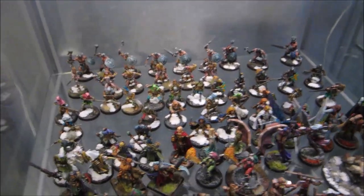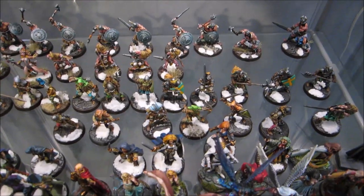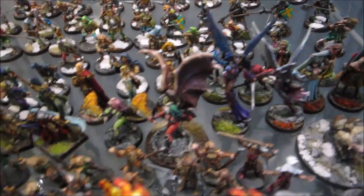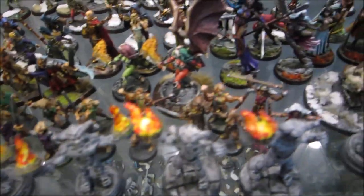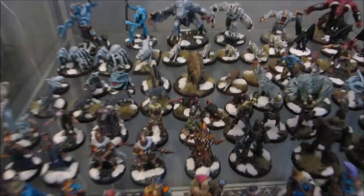Down here we have even more wintry stuff at the back. This is soldiers that I painted for Frostgrave. This is why they all have some snow on their bases. In the front, some mixed characters, some statue scenery. And if we go to the next shelf, even more Frostgrave stuff.